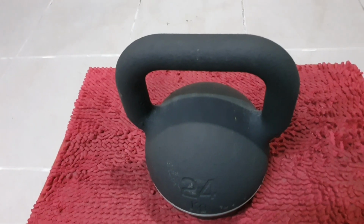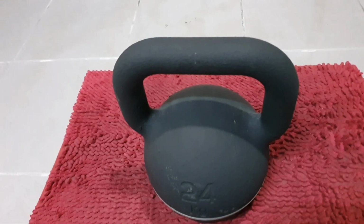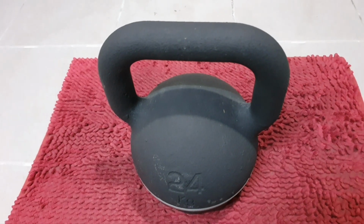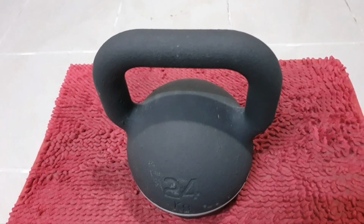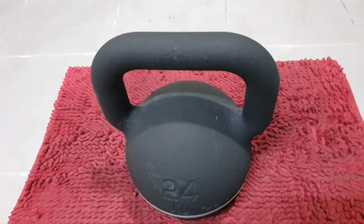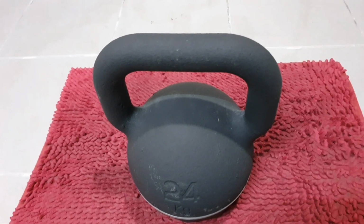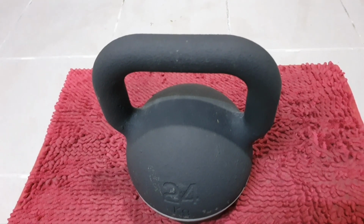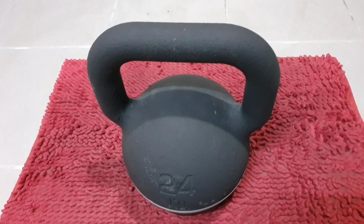So HIIT, high intensity interval training, depending on my fitness, I might look into that. So I think this would add an interesting dimension to the typical running or dumbbell stuff that we usually do. Creativity, and using new tools, is also a form of keeping yourself interested in the fitness game.